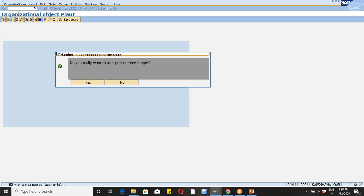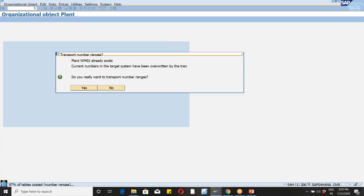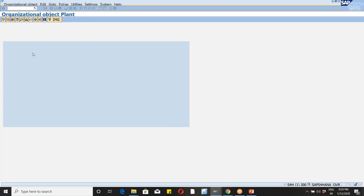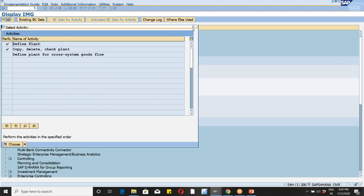Now, I'll be defining one ERP warehouse number. Okay, this is just a dummy warehouse number. We do not require much of it. But why do we require this? Because this ERP warehouse number acts as a bridge between our organizational structure and our EWM warehouse number. You're getting my point, what I'm trying to say?